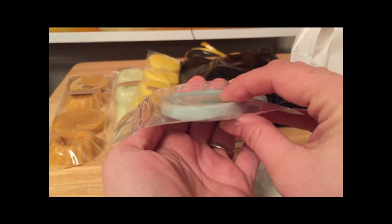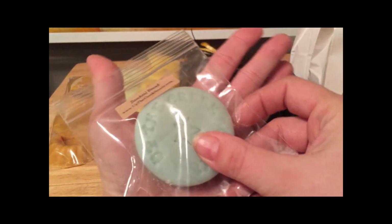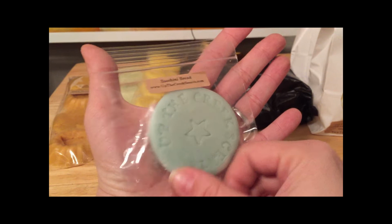And look at these things. They're really cool little tarts. They're very thin, but look how big those things are. And let me just tell you, I have pretty big hands. So that's very cool. This is zucchini bread.